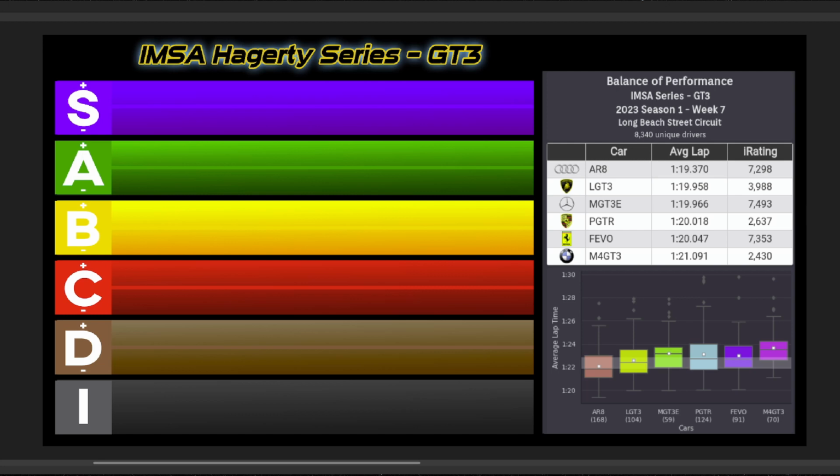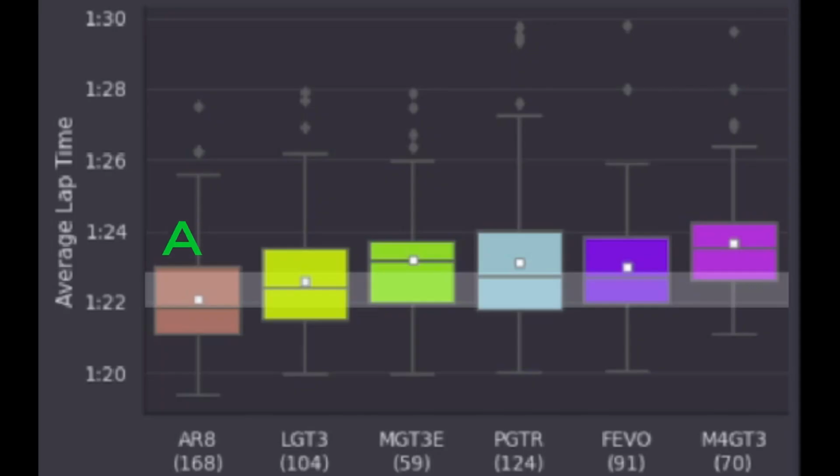Alright, the multi-class open setup IMSA Hagerty series goes to the street circuit, Long Beach this week. The Audi continues to be the top GT3 car this week, going A+. The Lamborghini is its closest competitor, going a B+. The Porsche and Ferrari, both still under a second median time of the Audi's median, will go B. The Mercedes median puts it in a C, but do note the top 50 to 25 percentile is skewed well within our B tier cars. For those that know how to drive that Mercedes, might want to stick with it. The BMW seems to struggle here this week though, going D tier.